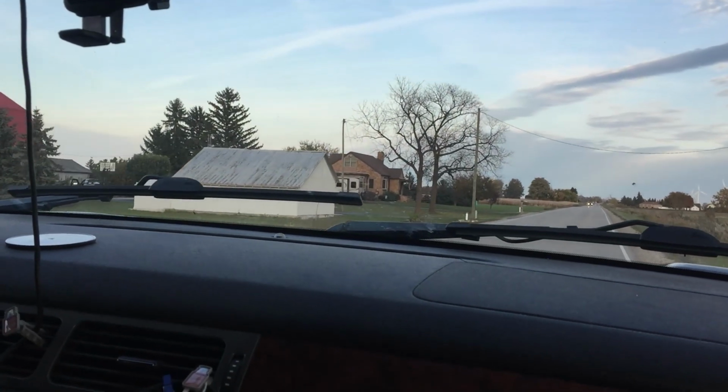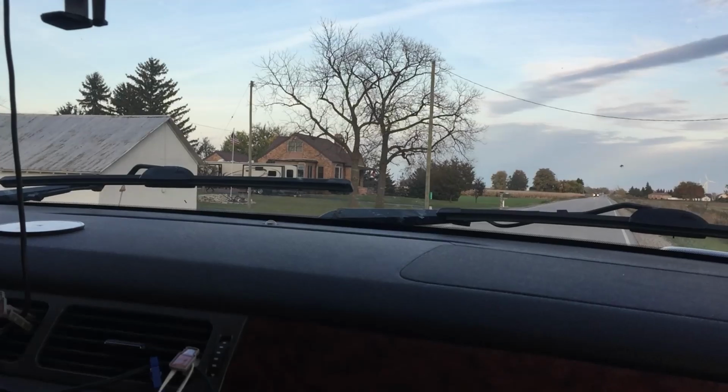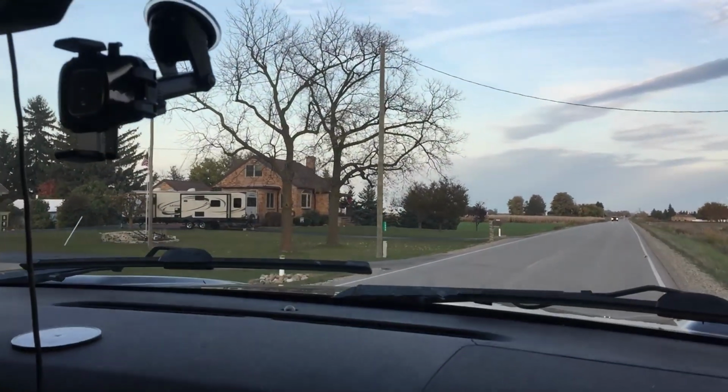We're getting ready to pull in here, guys. We're gonna put it in his pole barn until he gets the other car out.